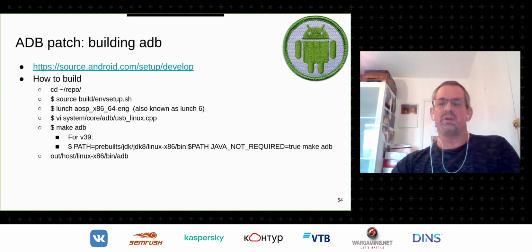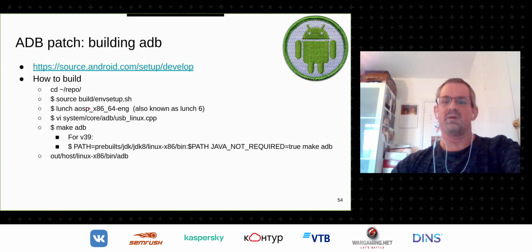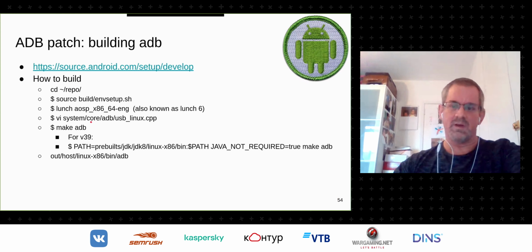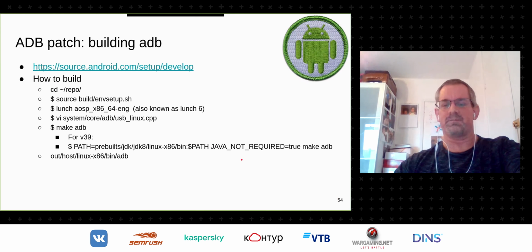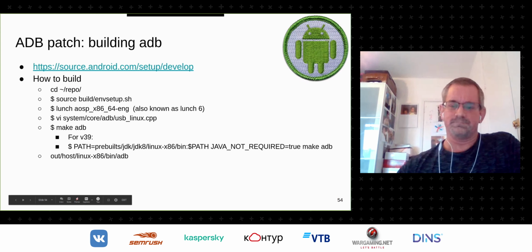To set up the general environment, you use this source command, and then you use this launch command to say which platform you're targeting. The ADB code lives in system core ADB, and obviously you edit the code before building. It makes it pretty simple for recent branches, but for v39, you have to both ensure that Java is on your path and say that you're not using it. The build results are put into this directory down here.